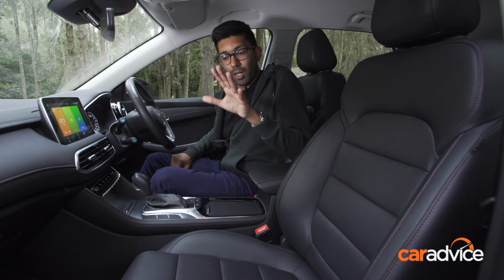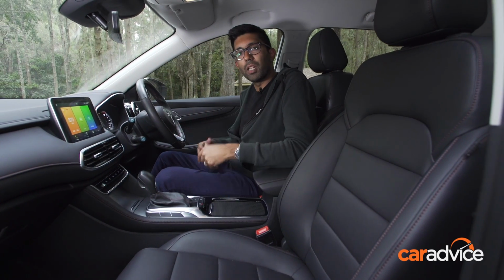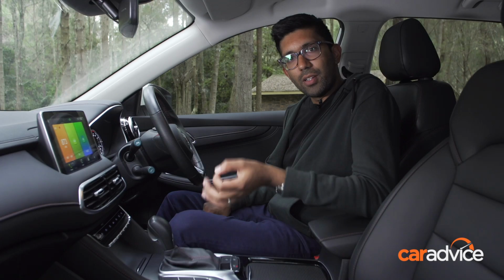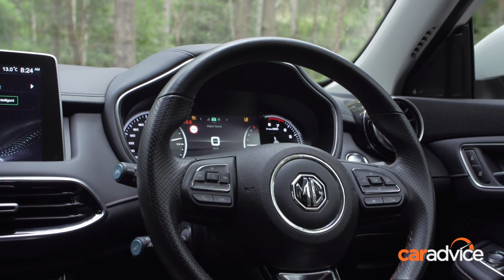Also in this trim level you get artificial leather seats. Now they look hard wearing and robust, they're also quite comfortable, but they do lack a bit of lateral support, so a bit of bolstering wouldn't go astray. Standard across the range also is keyless entry and start, as well as this semi-digital instrument cluster.